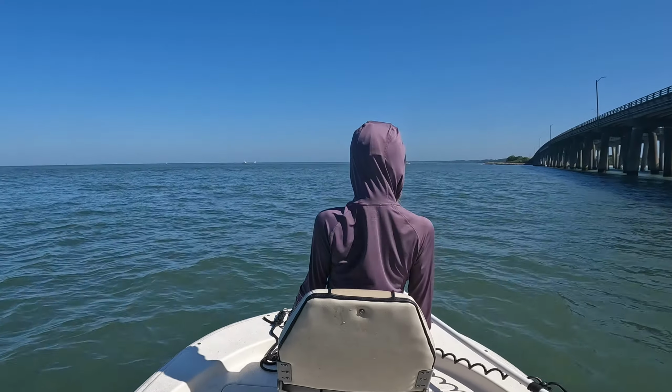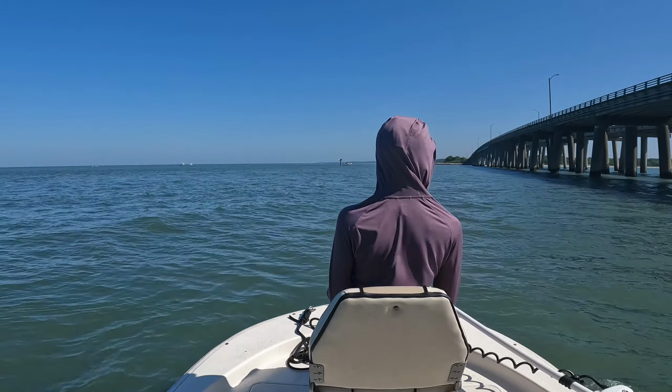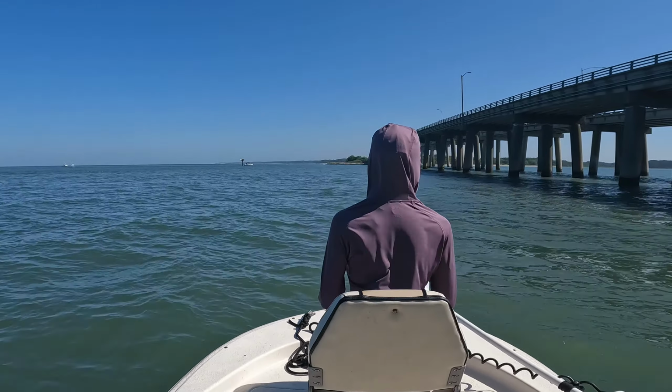Alright, so sheephead's made a fool of me back here. Missed several bites, just made a fool of me. Vicky lost probably a good flounder. So we're going to go. This is supposed to be one of the calmest parts of the day, so we're going to push around the other side.